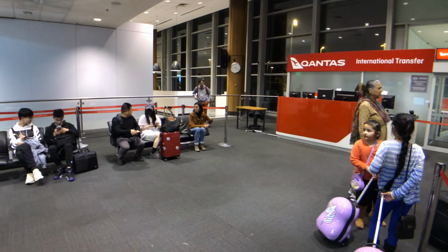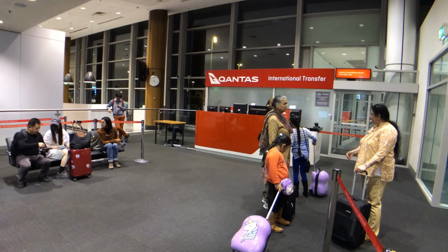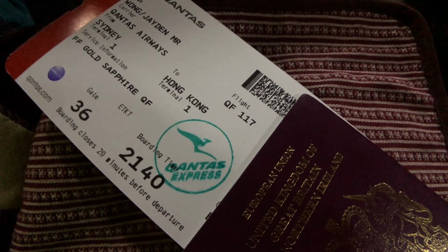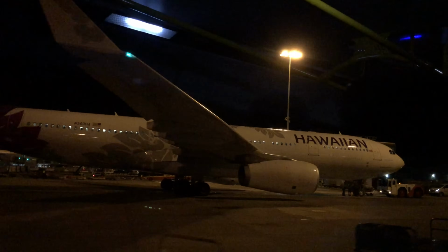So I just arrived at gate number 15 for the bus to the international terminal. Our flight from Adelaide along with other domestic flights actually arrived late, and all of us here have missed the last bus to the international terminal. Fortunately, Qantas knew about the delay and they managed to run an extra bus service. Funny enough, all of us on the bus are connecting to Hong Kong on either QF117 or Cathay Pacific CX138.